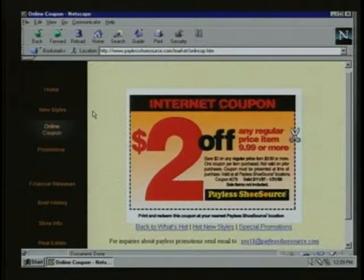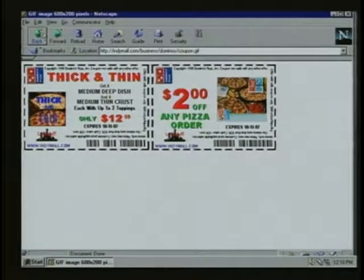All right, so these are discount coupons like in the past we'd find in the newspaper or in our mailbox. Exactly. And I could just print those out on my printer and take them into Payless Shoes and get $2 off a set of shoes. That's right. Or pizza. Wow, free pizza coupons on the web.